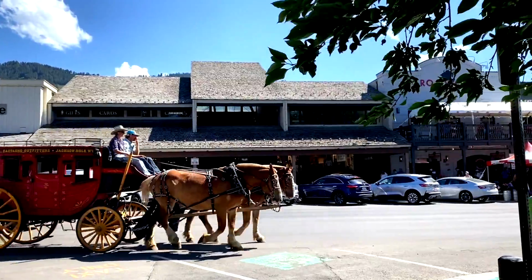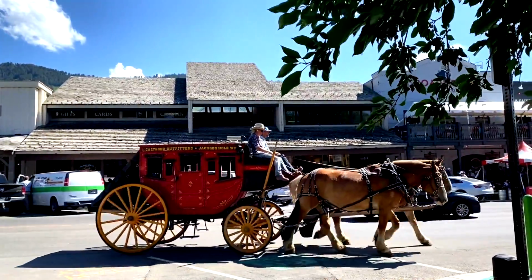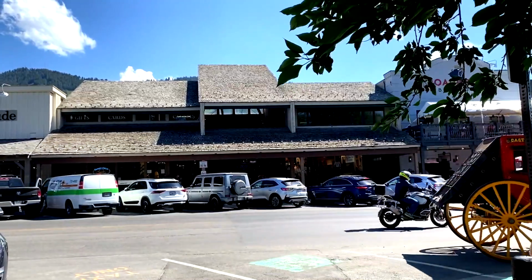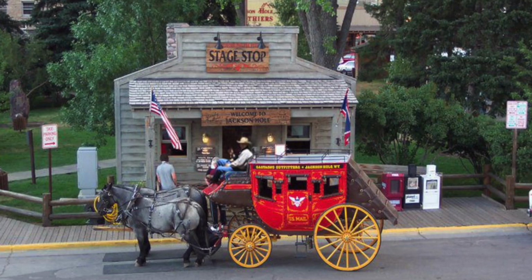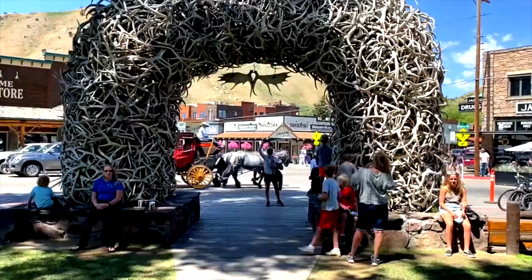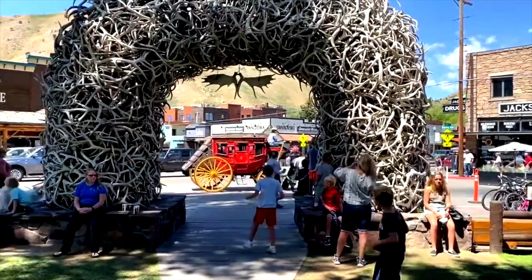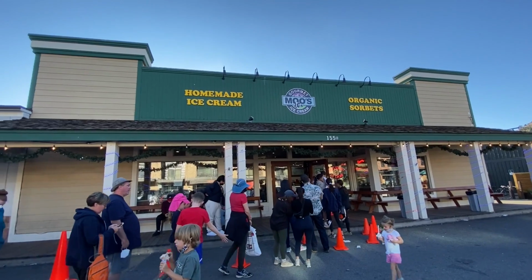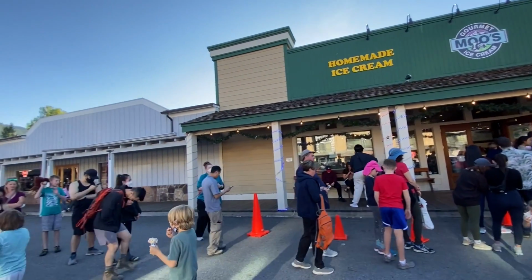Back outside, one of the more affordable things to do in Jackson is to take a horse and buggy ride. I believe this ride costs less than $10 and it takes you around the town a bit. When you're done with the horse ride, walk to nearby Moo's and wait in the long line for delicious homemade ice cream.